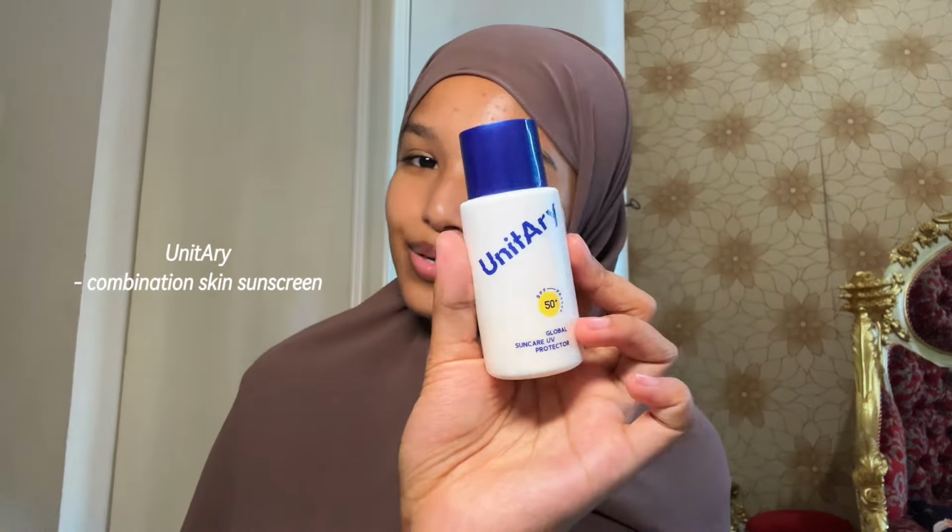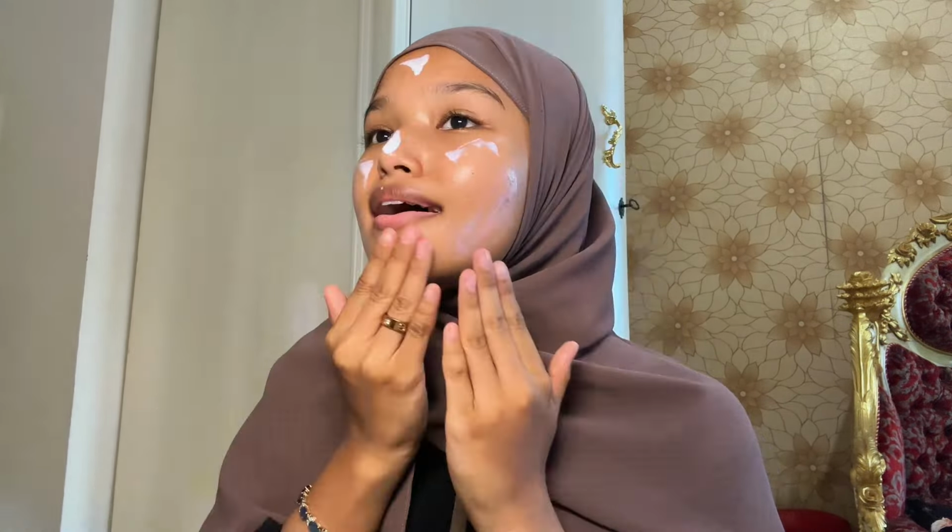The next step is sunscreen. I've been using this Unitari one. It's good for combination skin. It's super lightweight. And this, by the way, is a physical sunscreen. If you have oily skin, you want to make sure that you're using a physical sunscreen.